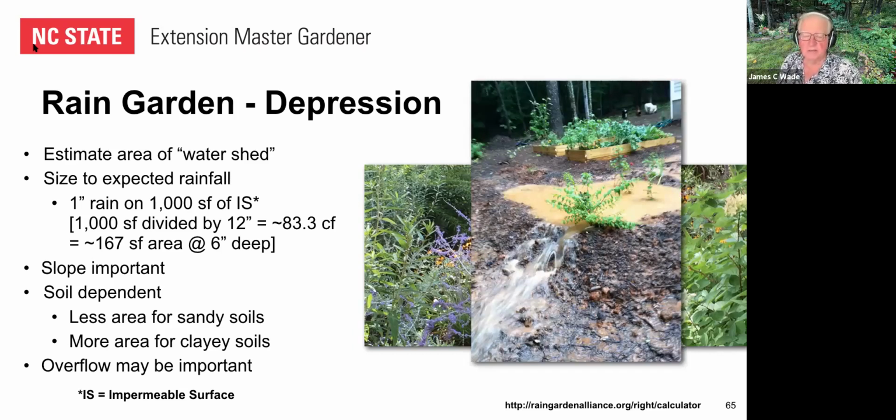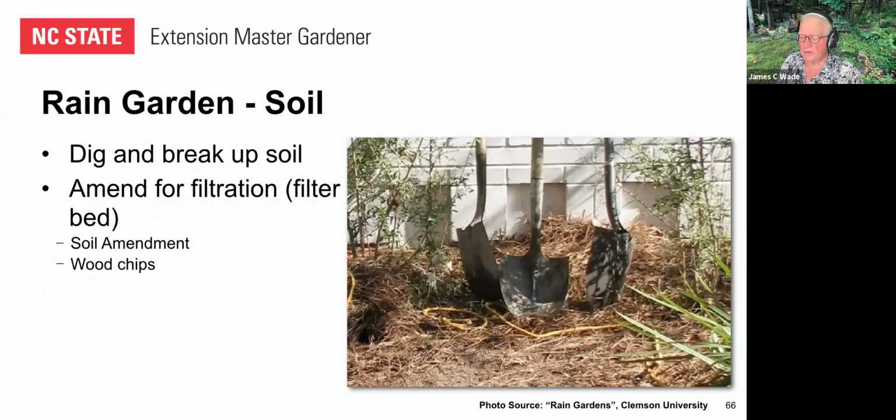So you've got some problems. This happened to be right after I was starting digging and building, and I was thinking about size. And then suddenly we get a 3-inch rainfall in one afternoon, and it all went to naught because it spread over the side. You need to break up the soil. It needs to be permeable, and you need to make it more permeable if necessary. So you need to amend, filter, put wood chips in, put soil amendments in. Sometimes people put gravel and sand in.